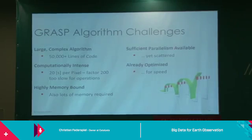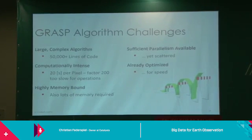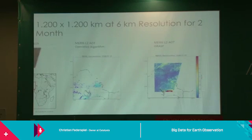It was a very complex algorithm, and still is, with 50,000 lines of code. And it was very computationally intensive. It was highly memory bound, and it was already optimized several times for speed. It was developed by NASA for over 10 years, and then for the next 10 years by ESA and NASA together. And then we came to ESA and told them that we can speed up this algorithm by a factor of 100.